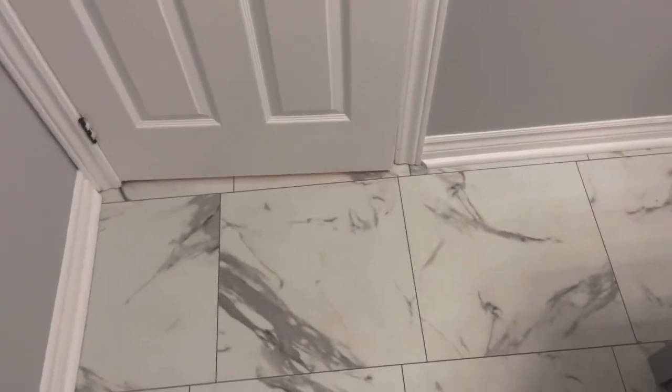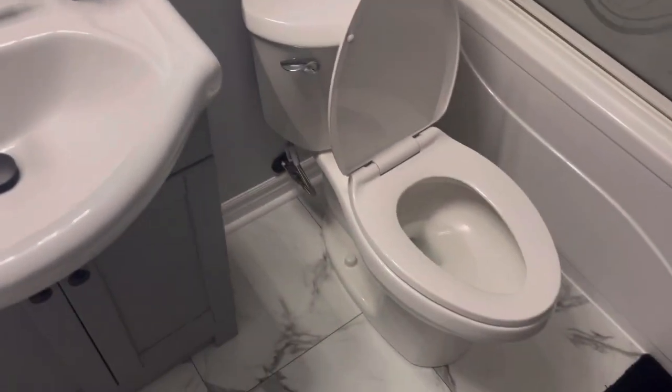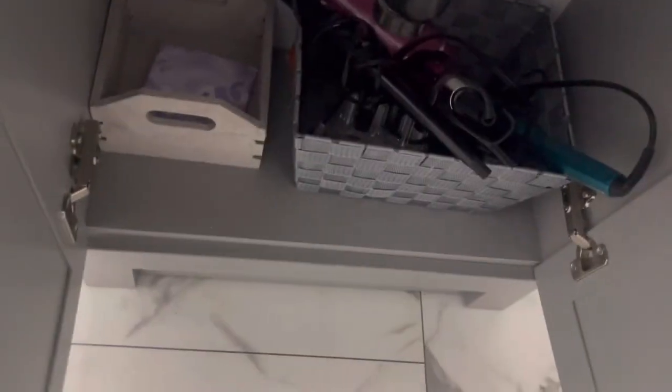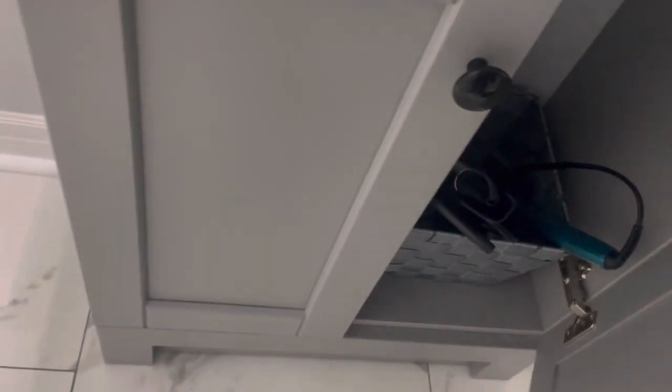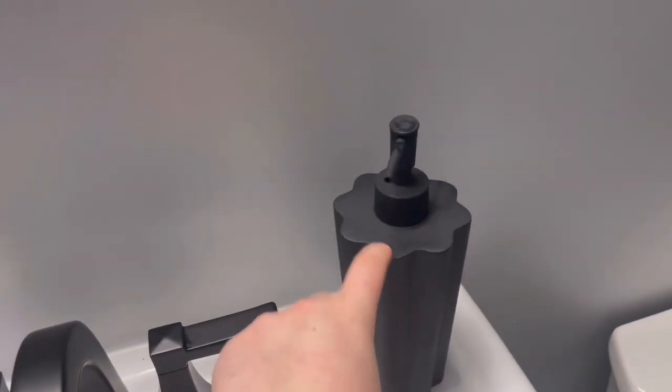Got behind the door here, behind the scenes. My sink, my bathroom. Like I said before, my shower head. Remember this opens up. Cute. Sorry for the women products, but yeah. And then I got this from Marshall's the one day. I have to go back to Marshall's and get more of it.